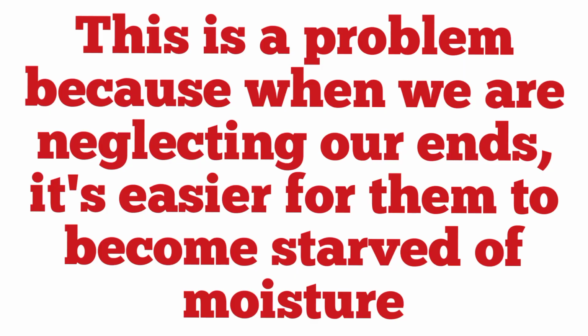But because we're always so focused on growing our hair instead of how to retain what we have grown, I think we don't pay as much attention to our ends as we should. This is a problem because when we're neglecting our ends, it's easier for them to become starved of moisture, which makes them dry, prone to knots, and easy to break off.